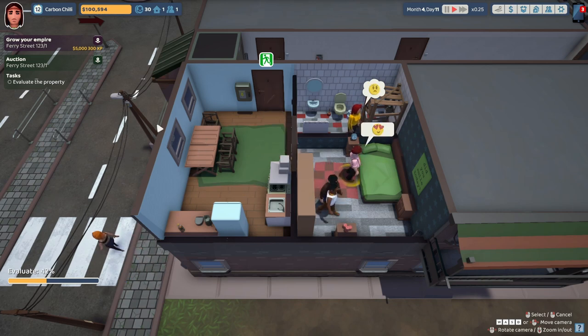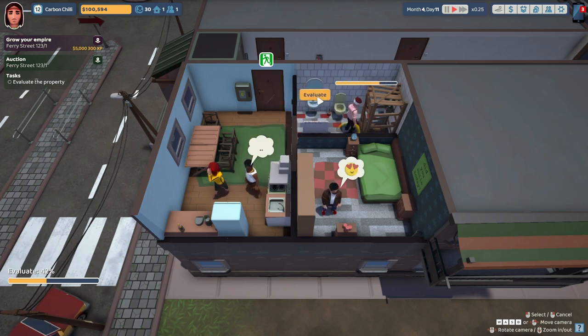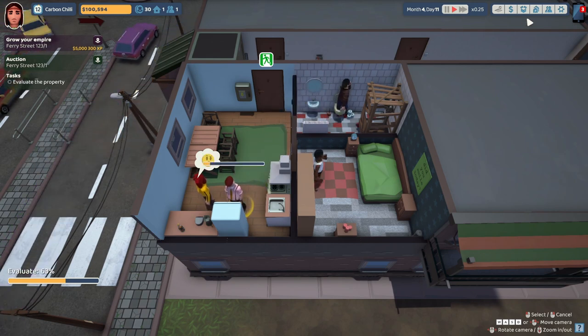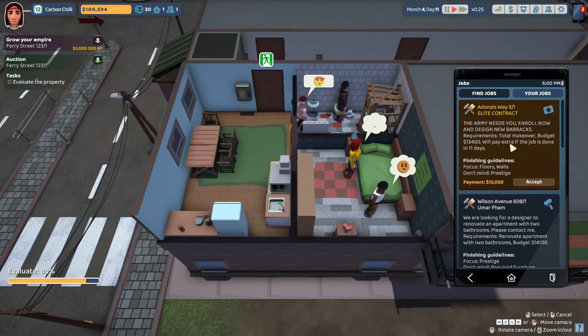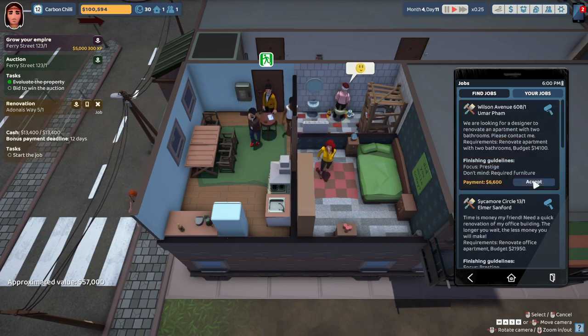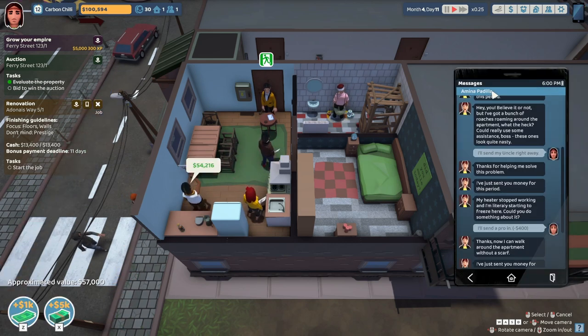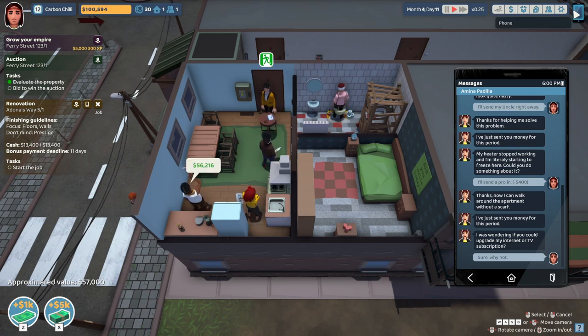Done. Okay, so evaluate. He likes the bed. He don't like the shower. Evaluate. I mean, this would need a lot of work done to it. What's here? Jobs. What do we need? Oh, that's very good. I'm going to accept that job. And messages, I was wondering if you could upgrade my internet or TVs. Go on, why not? Go on, that'd be nice.